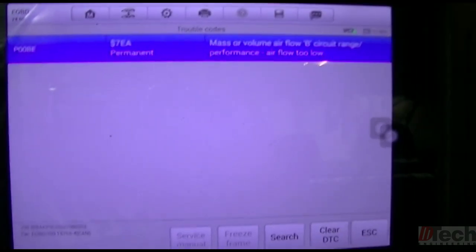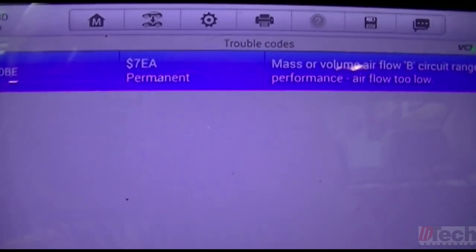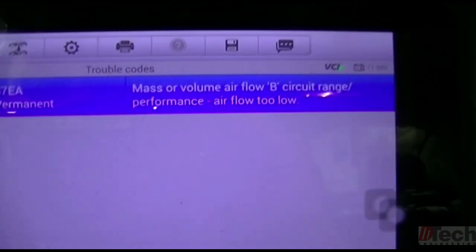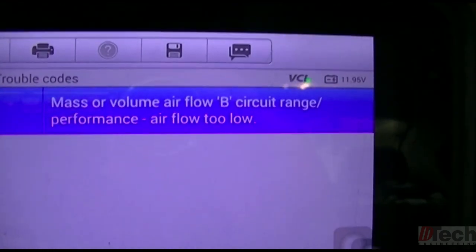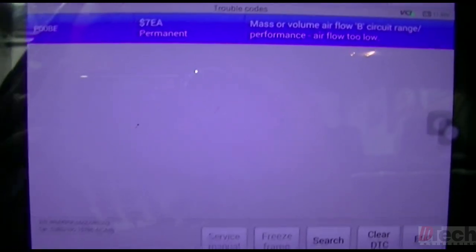Okay, I actually turned the car off, and of course off camera, I was able to get an error message to come on. And then, just out of curiosity, I went into OBD to pull up what it would look like in generic OBD. The one and only code that did come up on either DME, DME1 didn't have any, DME2 did, and it was this mass air volume, airflow B, which would be bank 2, circuit range performance, airflow too low. This same code was there previously, and this is the only one that popped up here at idle.